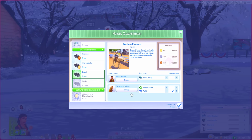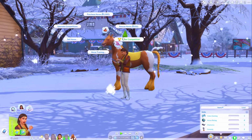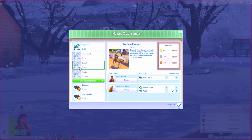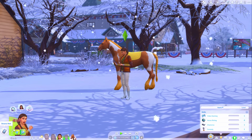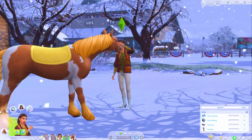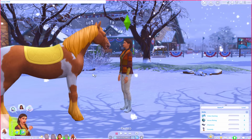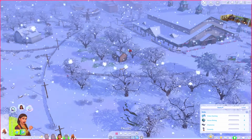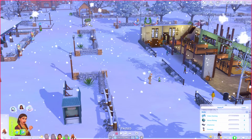For some reason, it's just not letting me... It's not even taking my money. It's just not letting me enter at all. What if I try entering a different competition then? What if I try for intermediate? Okay, it's charged me, but will it let me do the competition? No, it's not even letting me... Oh, what is this? This game is just completely broken. Okay, I'm just going to put our money back to where it was. Something's not really working here today for some reason. It's just not wanting to let me do competition.